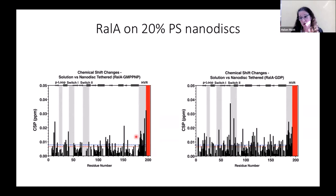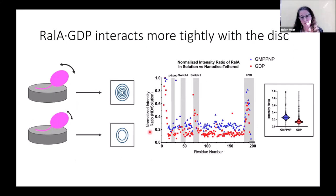They're not very large, but what we did notice is that in the GDP form, they seem to be larger and more extensive than they were in the GMPPNP or the active form, giving us the idea that we had some nucleotide dependence on the way that it was interacting with the nanodiscs. We then went on to look at the intensity ratios, because that's a good way to see how intimately they're associating. And we saw the same thing.